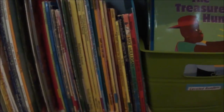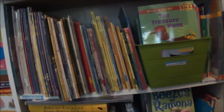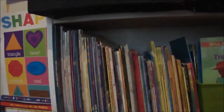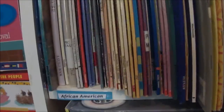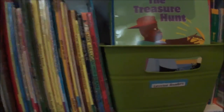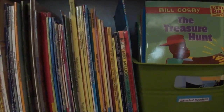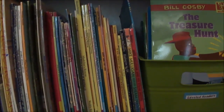And this is completely unstaged, but this is pretty much how they stay. So I can take pictures throughout the day, and it pretty much looks the same. But the only thing I do here is arrange them by height. And over here, this is our African American shelf, and that's pretty much what's on here. But we have also other books. Like we have Madeline, we have Mike Mulligan. These are a lot of the Caldecott books that I purchased. Books that are recommended for their age level and grade level.